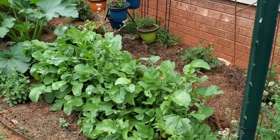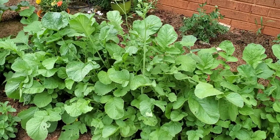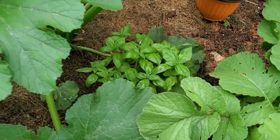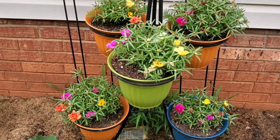And this is our next bed. This is a mixture of flowers and vegetables. We have radishes, we have terrania, we have astabels, we have basil, we have double giant California zinnias, marigolds, a little bit of everything here.